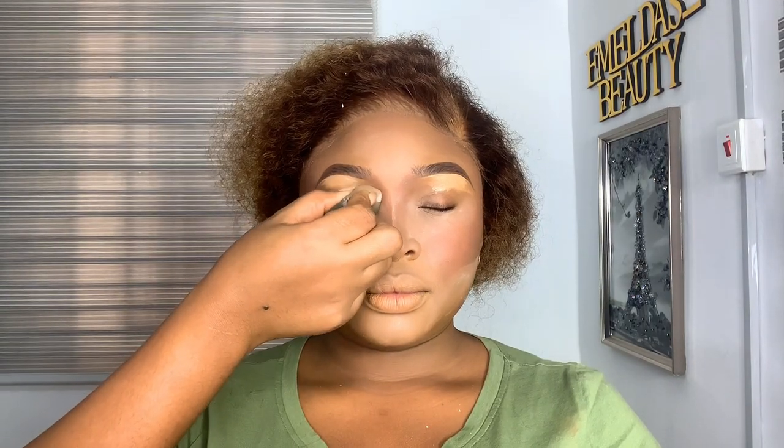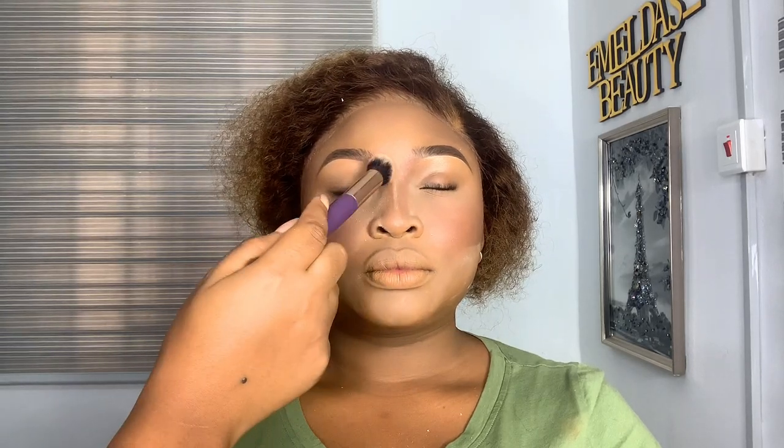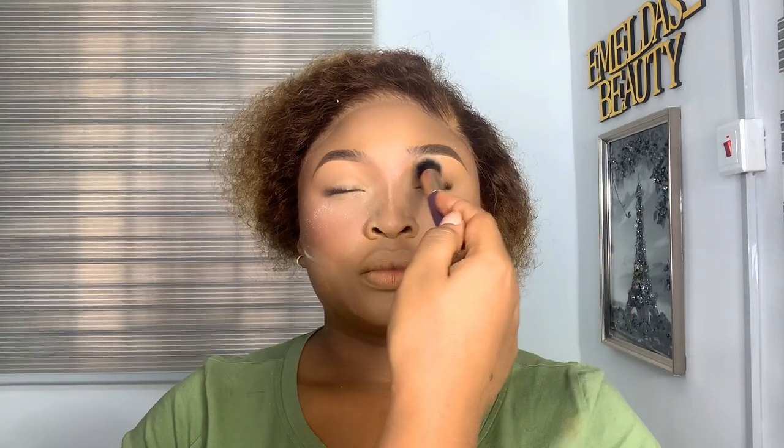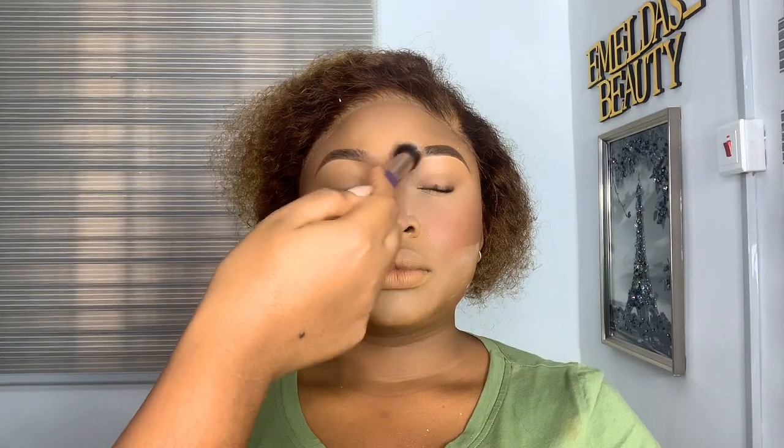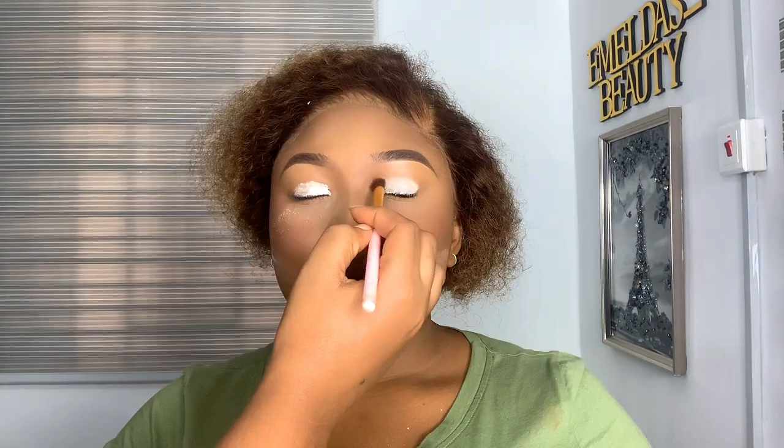Then I used the beauty blender I used to apply the setting powder all over her, to blend in the concealer. So now I use this brush from Colorbox to set the concealer I used on the brow bone. I set it with the setting powder. So all of this is coming together now, and I keep setting and setting and setting.